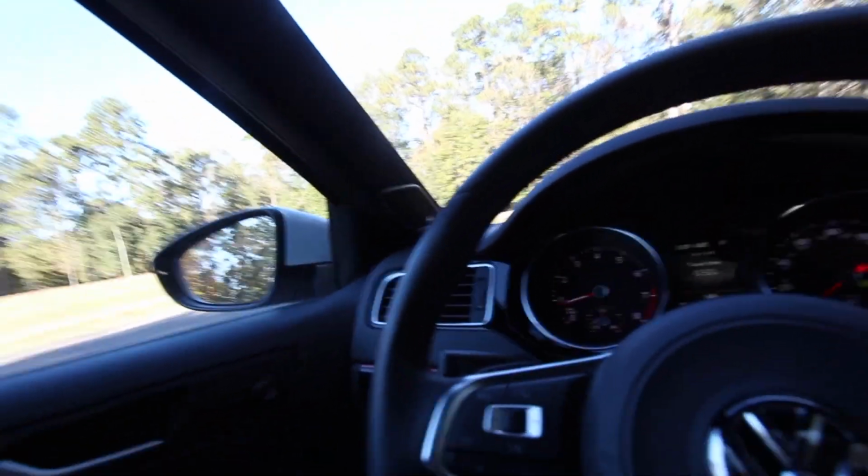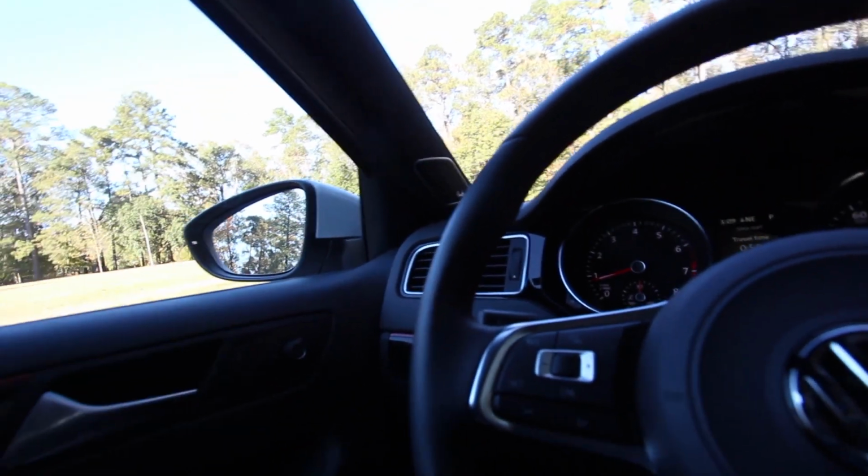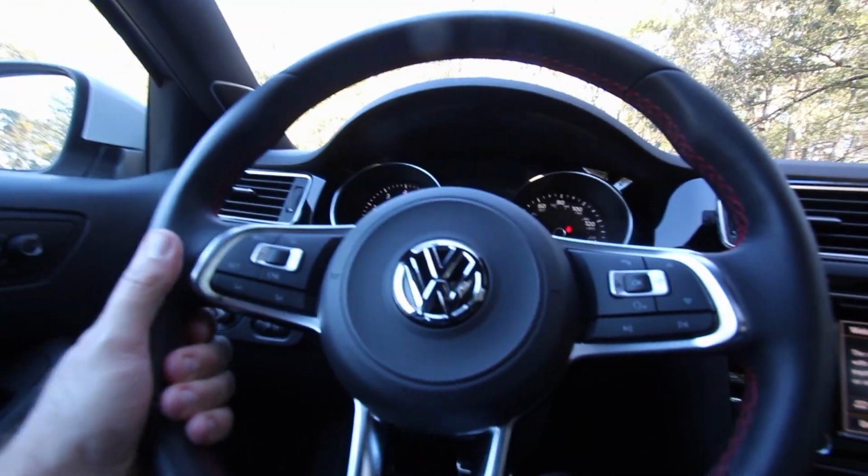It's nice, right? Also, a nice notable mention is the Fender stereo system in this car. You got a nice upgraded stereo, you got a tweeter there, another speaker down here, all that good stuff. So I like it, I really do like the GLI on the Jetta.